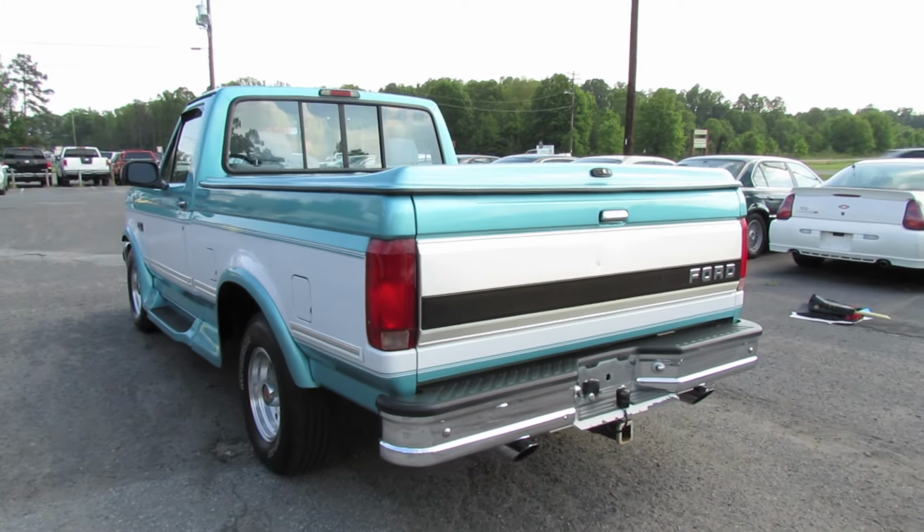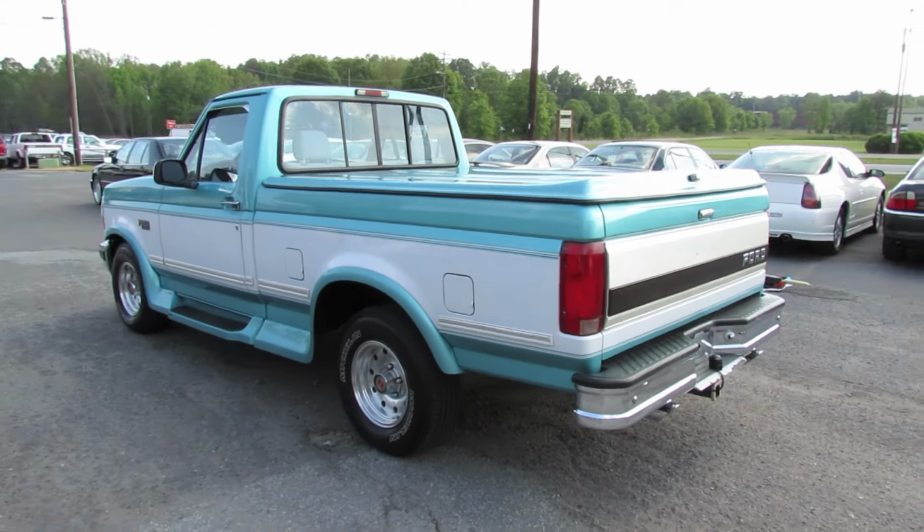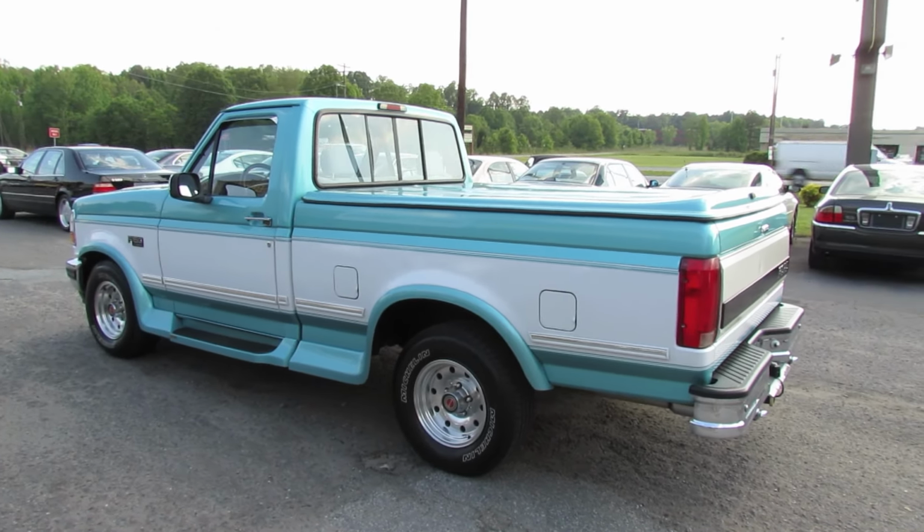This is going to be a full and in-depth review of the F-150. We'll start it up, show the engine, get an exhaust clip, go over the performance data, and show you a bunch of the features on the interior as well as exterior.